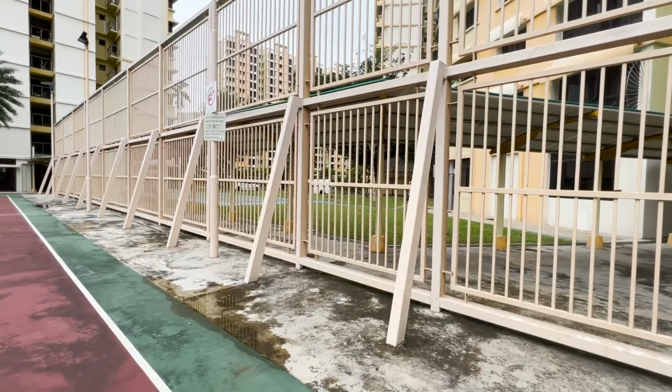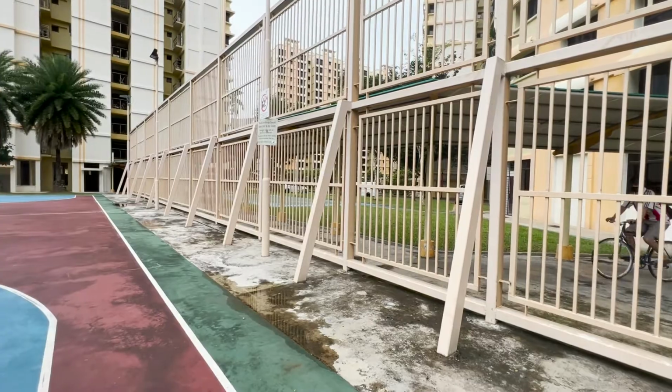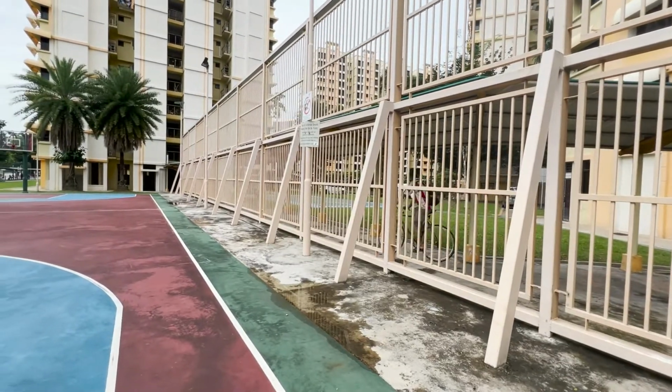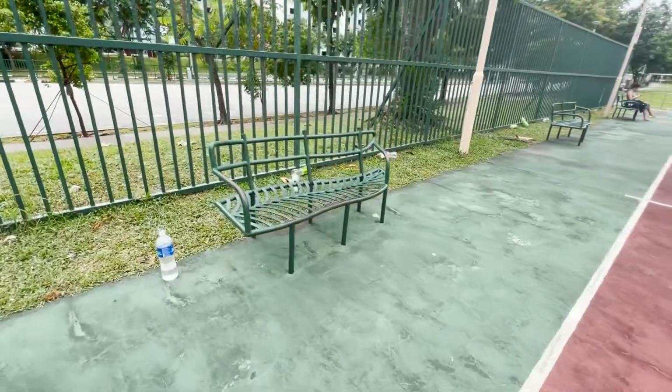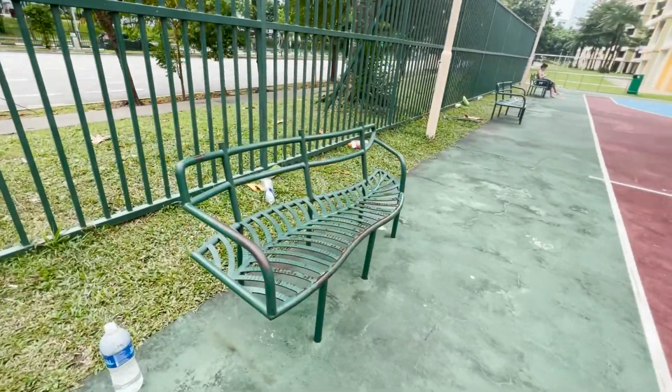On the left and right of the court, there are barriers that are blocking the ball from going too far if your ball does go out of bounds. And there are benches on the side as well for you to rest in between your games. In terms of amenities nearby, we managed to walk past a coffee shop, a 7-Eleven, and even a small convenience store as well. And there are even lights, for your night games. So yeah, let's head off to the next court.